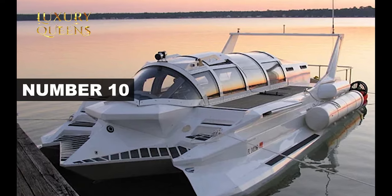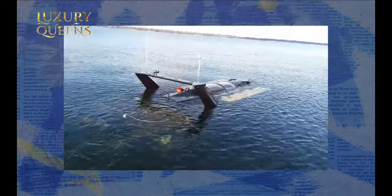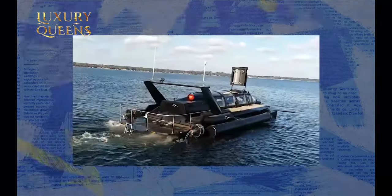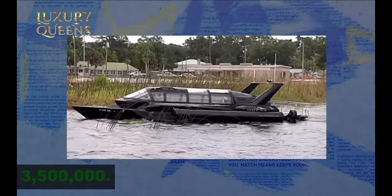Coming in at number 10, we've got the Marion High Sub, which is basically a fancy underwater ride that can carry up to 5 people. It's not your average submarine, it's a hefty one, weighing more than 25,000 kilograms. This bad boy is made by a company called Marion, and it's priced at a cool $3.5 million.